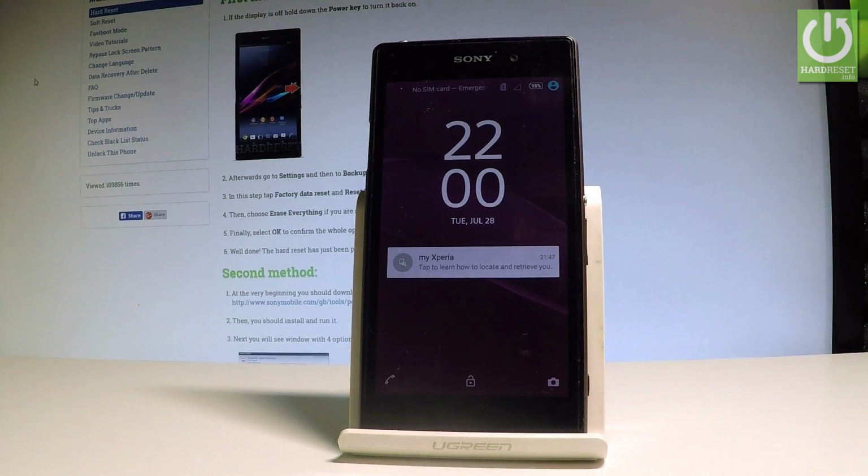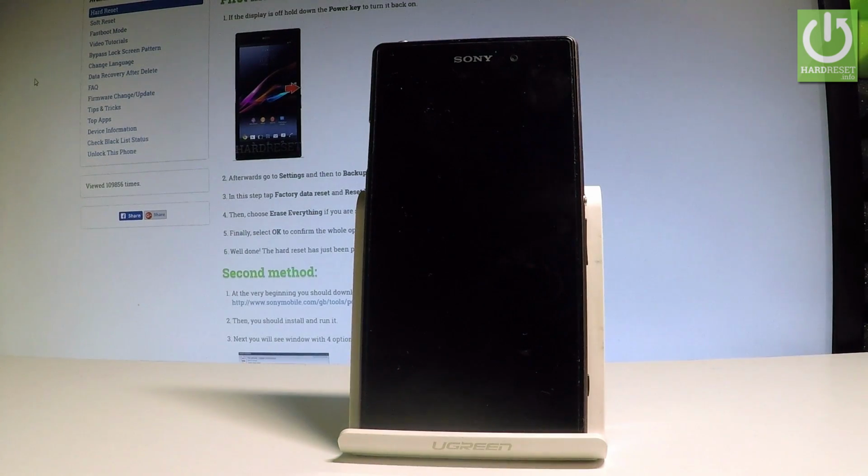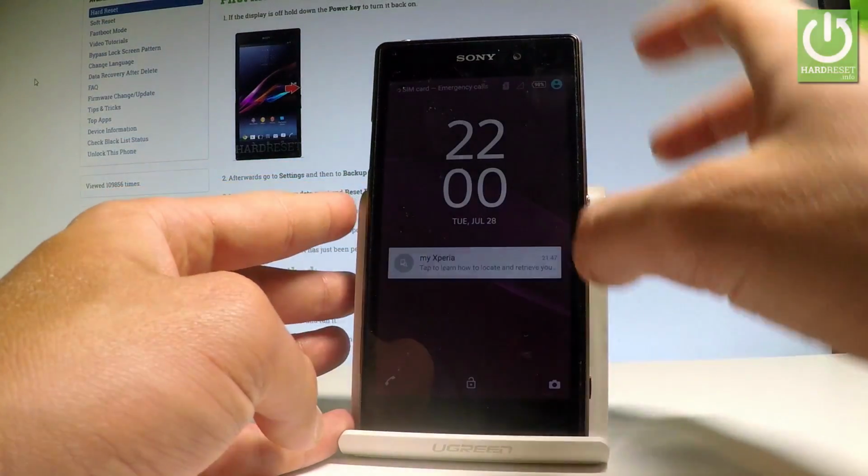Here I have SONY Xperia Z1 and let me show you how to accomplish the hard reset operation on this device by using the SONY Xperia secret code. So at the very beginning, let's unlock the screen right here.